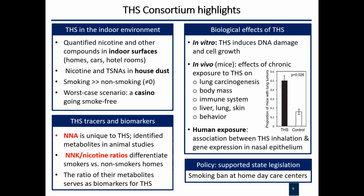Big effort in field measurements. We go out to homes, cars, hotel rooms, even a casino. So we did measurements in many different environments. Our colleagues in San Diego State University are actually leading that work, and very interesting results over there. One thing we found in general is that even in non-smoking environments, you do find nicotine on surfaces. So nicotine is very pervasive, and you can find it even in places that you would imagine is not there. Of course, in smoking environments, it's a lot higher.